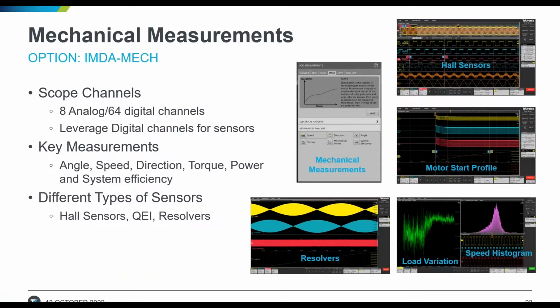Along with the electrical measurements, IMDA also supports mechanical measurements as a separate option, IMDA-MECH. You can leverage the scope channels to probe for mechanical signals by using the logic probes, which conserves the number of analog channels. So each scope channel can be connected either using an analog probe, or you can use the digital probe, which provides 8 digital channels, which is sufficient for probing the sensors. Some of the key measurements include angle, speed, direction, torque, power, and system efficiency. We also support different types of sensors like Hall, QEI, and resolvers.